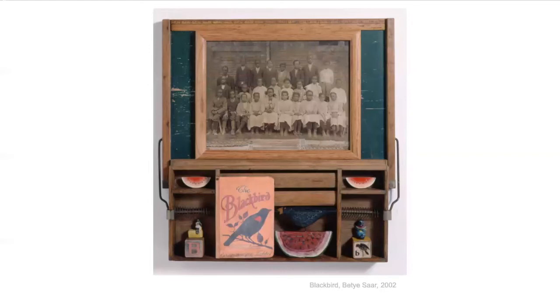This is an interesting piece. It's called Blackbird. She named it that because that used to be a word that was used in a bad way to describe African Americans. But during the civil rights movement, the word was transformed into a term of endearment, a good term. So it was taken back. So this is called Blackbird, and it's on a vintage chalkboard. And the picture in here is her great aunt's third grade class, in Missouri in 1911.